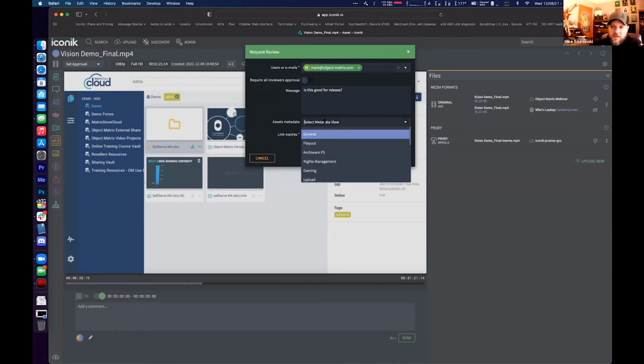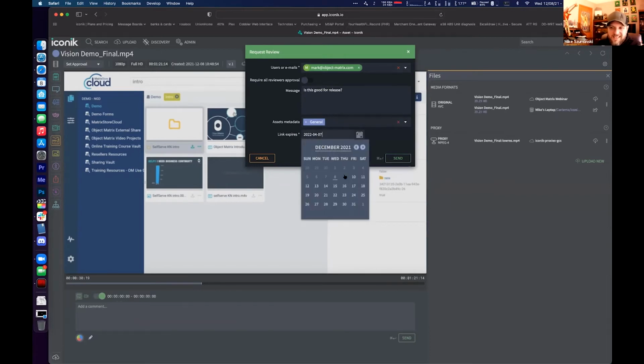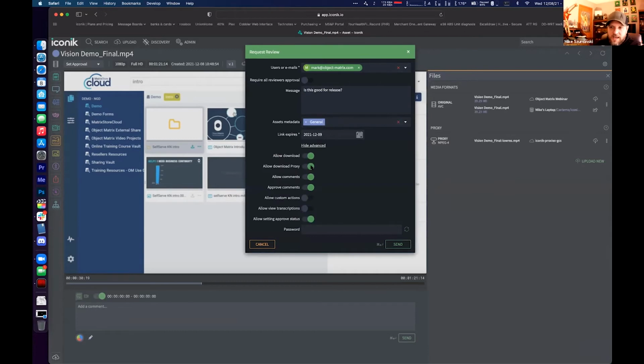And I can choose if he can see metadata. While I'm sharing this out, I'm actually going to tag out some metadata here so you can see it as well. I'm going to say this link's only good for the next 24 hours. And in this case, I want Mark to be able to download the high res if he wants to for some deeper looking into that approval process. He can also approve comments that were made on it. He can view transcriptions if those exist. We haven't made any transcriptions yet. And he can set the approval status. And again, I'll set a password on this as well.